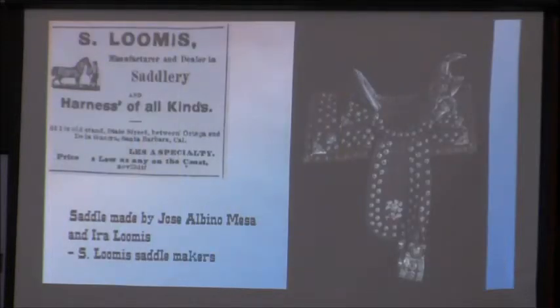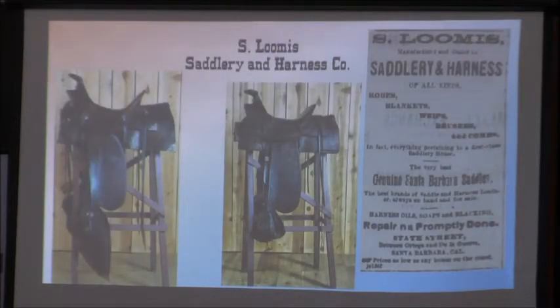I brought today a saddle that was made by the S. Loomis Company in the 1890s. This saddle was housed at the Tecolote Ranch. It was purchased by Silsby Spalding, who was the first mayor of Beverly Hills. I'm not sure if the saddle was ever rode that much because it's just in impeccable condition.